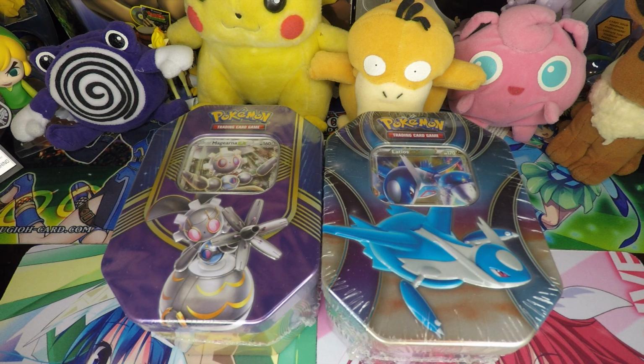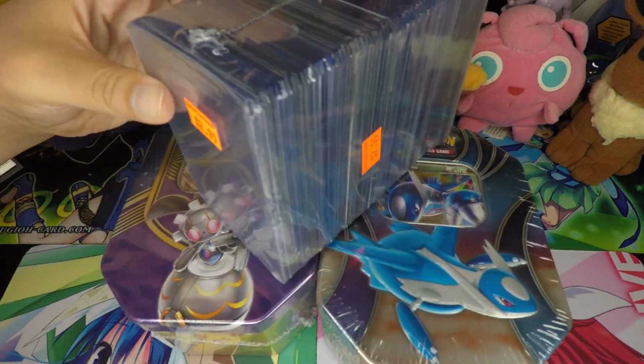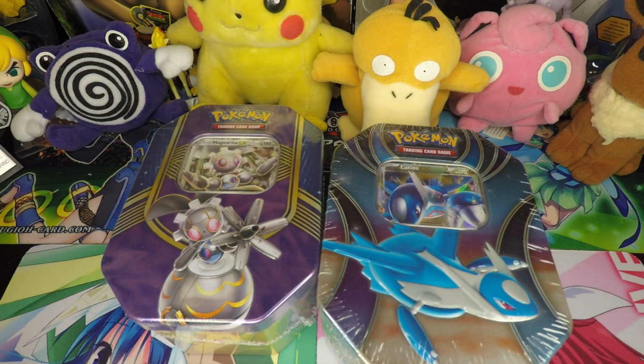What's more practical than buying Pokemon cards? These, because you can never have too many. $2.99 for a whole brick of thin top loaders is pretty sick. They're both thin and thick top loaders. You can just never have enough.